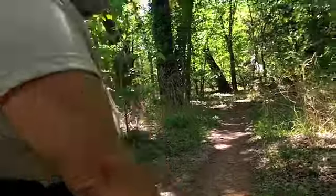I'm in Norman. I just took about a 10-minute walk and I'll show you the direction that I came from, right in back of me, and now I'm going into the woods. We're going to the river to my quiet spot. So let's go on our walk. We're in Norman, Oklahoma, and we'll see what we find.